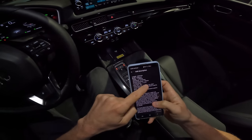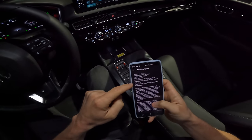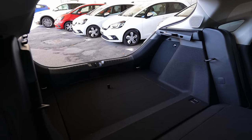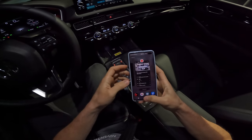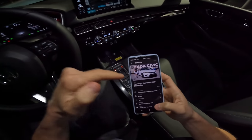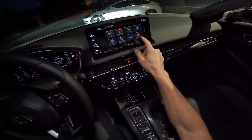What more? 11.6 meters, the turning circle. Fuel tank capacity, 40 liters. Trunk, 404 liters. If you fold down the seats, 1,187. Those are the information. For more details, check out this video. I already have it on the channel, guys. By the way, let me go to home. Let me go to trip.